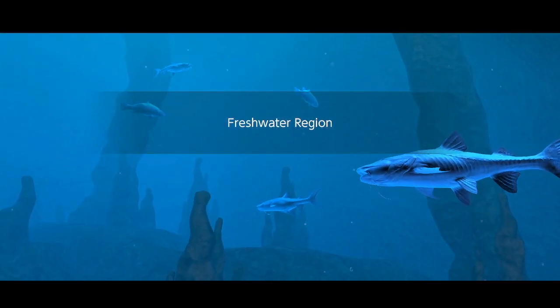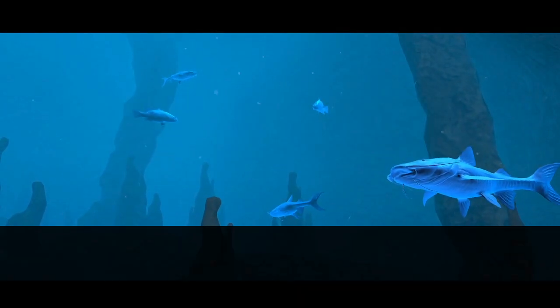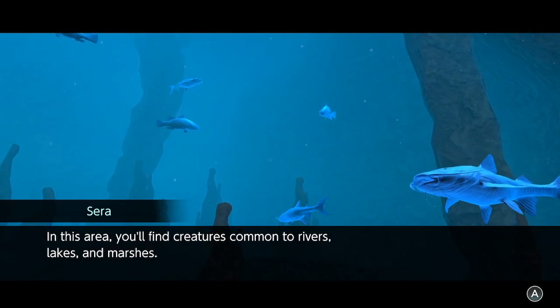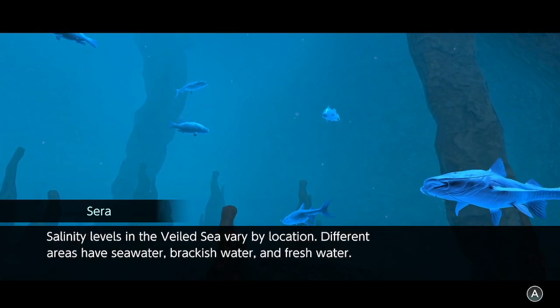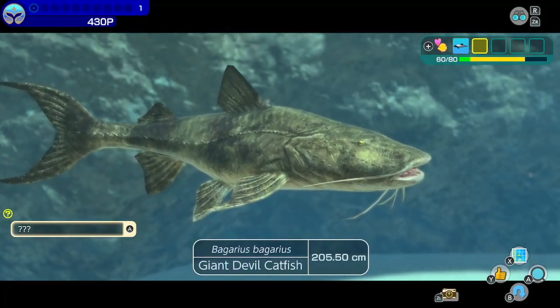Unbelievably, this area was freshwater. This was scientifically impossible. An area of the ocean completely made of fresh water. And as a result, the species were just as unique, like catfish.